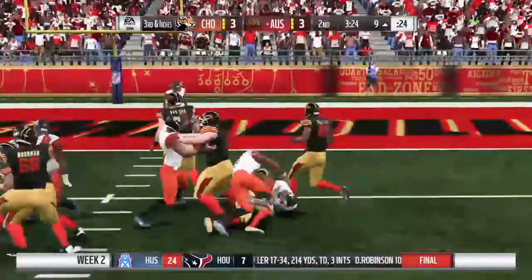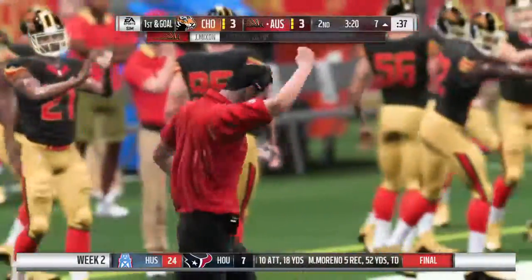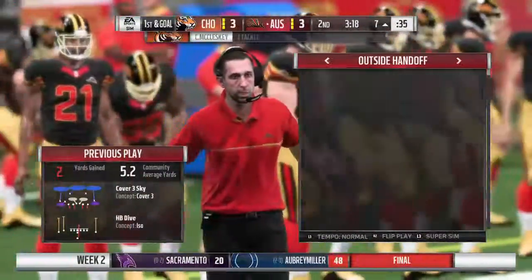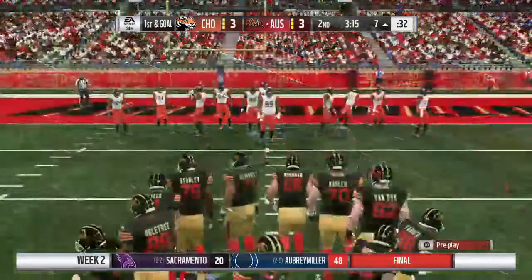They give to Mixon to try to pick it up. And he picks up the first as he's able to take it down to the 7-yard line. They only got 2, but that was enough as they'll convert to make it 1st and goal.